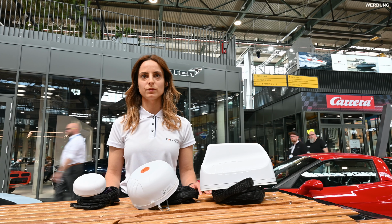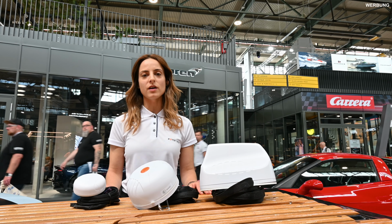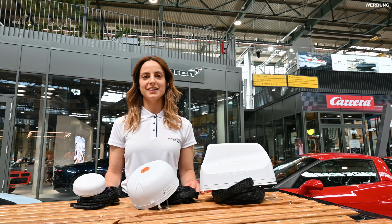Are the cables included in the price? Yes, all the cables are included in the price, and of course in the antennas. We have the cables with the length of 2 meters with SMA connectors.